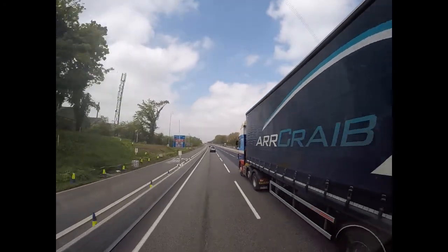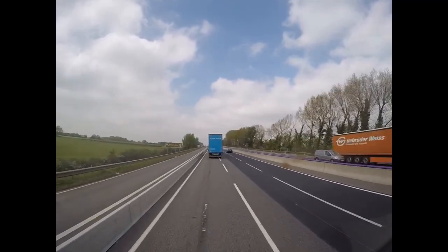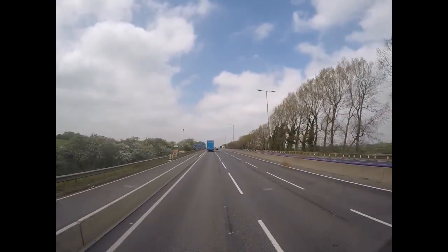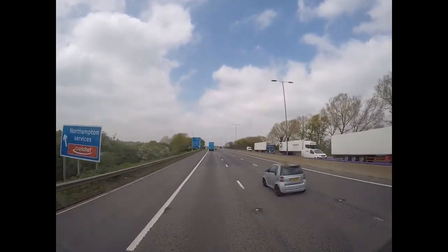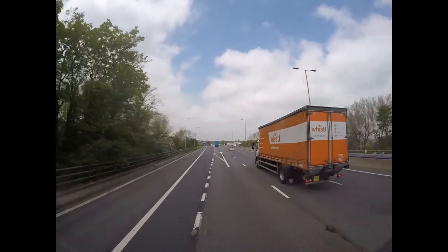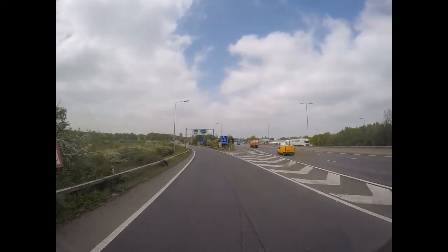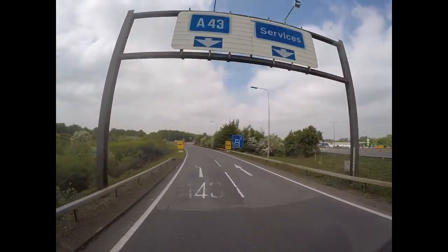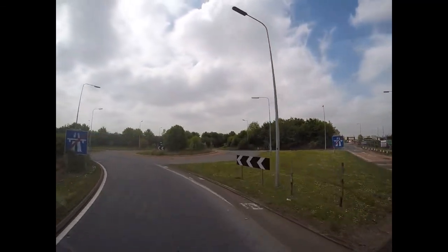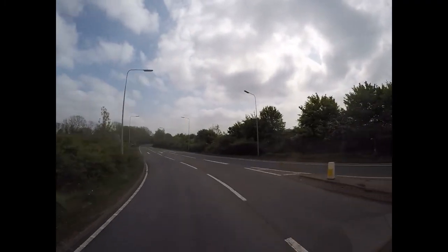Like I said, I'm coming off at the next one. Say thank you. No, wanker. What did I say? Thank you. Exit the highway towards A43 towards Oxford. Okay, exit the highway. Quite tight through here. Enter the roundabout. Take the first exit. Particularly tight. You don't want any speed. You'll tip the fucker over.